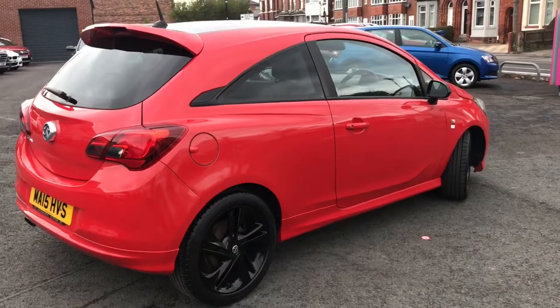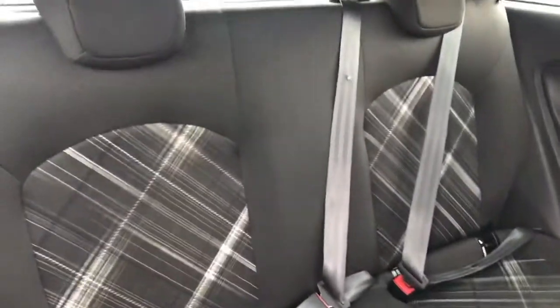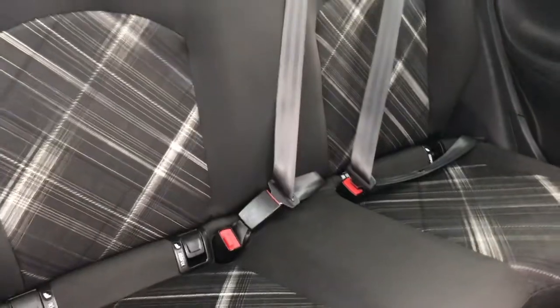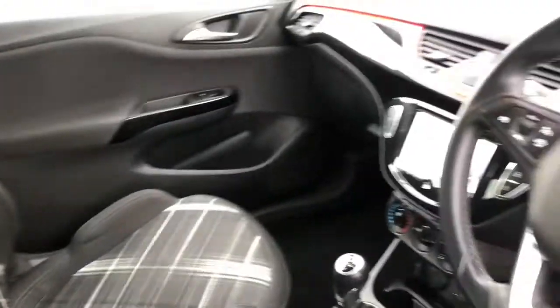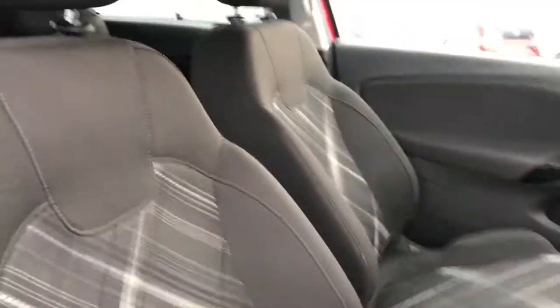It's a 1.2 litre and it'll be cheap on insurance. Perfect for new drivers. Moving to the interior, we've got three seats at the back, a lovely cloth interior, very comfortable. It's been kept very well. Got that gorgeous dashboard. Front sport seats grip you very nicely.